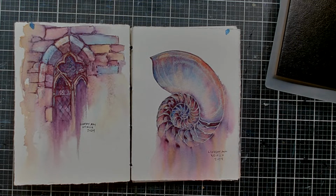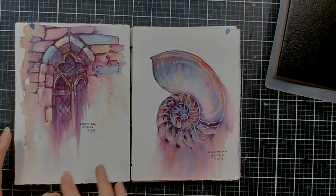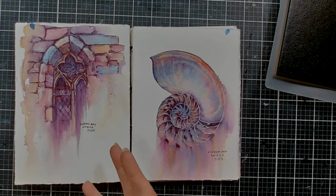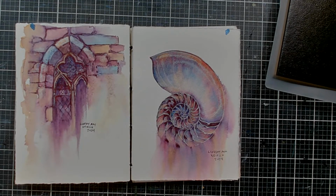So I sketched the arch with the Sparkle Pop pen, and then I added some water and I saw it went purple. I thought, oh, that's really pretty. Then I dripped in, I think, yellow ochre, quinacridone rose, and cobalt teal, and some potter's pink too for texture. I just really liked how that came out.